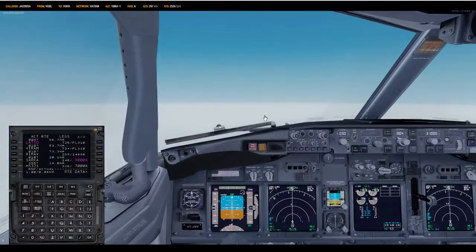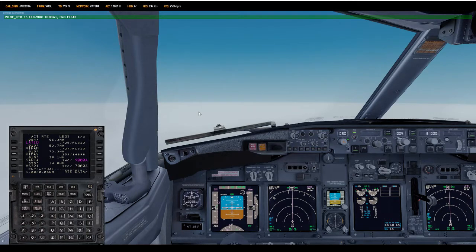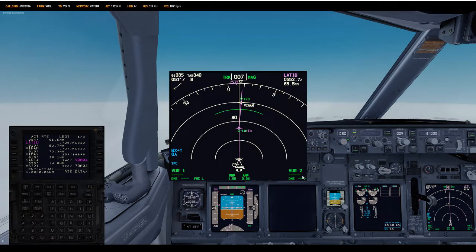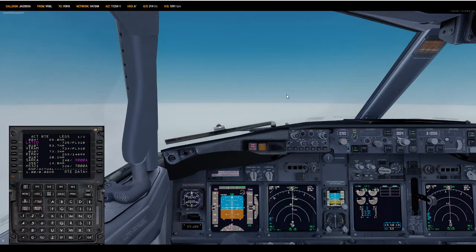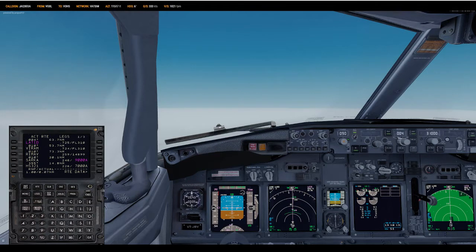So we are going very nicely. Hope so. It's a very short route. Very short route. We'll just reach that cruising altitude. After that, we have to start descent. So that's great. And so very nice traffic we got today. It's really awesome.